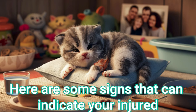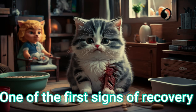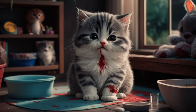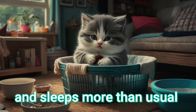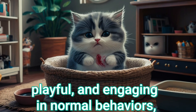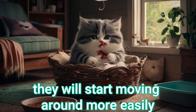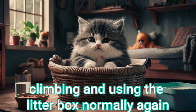Here are some signs that can indicate your injured or sick cat is getting better. Improved appetite. One of the first signs of recovery is a return of your cat's normal appetite. As they start feeling better, they will show more interest in food and eat larger portions. More energy and activity. A sick kitten often appears lethargic and sleeps more than usual. As they heal, you'll notice your cat being more active, playful, and engaging in normal behaviors like grooming themselves again. Better mobility. If your cat was injured or dealing with pain or arthritis, they will start moving around more easily as the condition improves. You may see them jumping, climbing, and using the litter box normally again.